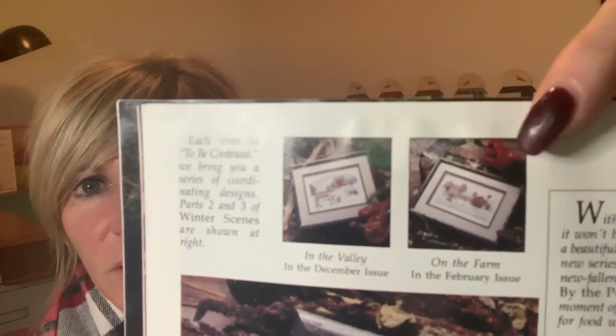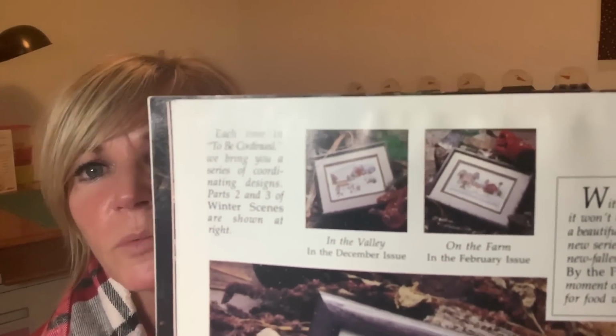But in the other magazines, they have some other ones. I might have to be on the lookout. If you know where those are, let me know. I would appreciate it. I would love to stitch those. Those are gorgeous, just to have them all together.